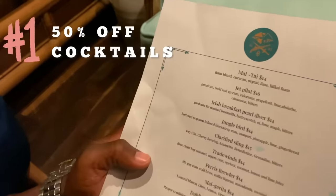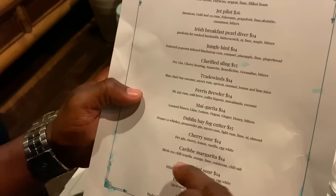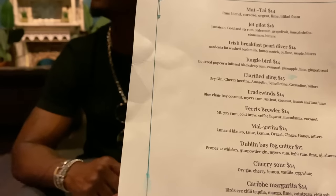So we have half an hour to drink four drinks, because they're half off. And he said he's getting what? The Jet Pilot. Yeah. Calico Coffee. Yeah. And possibly the Caribe Margarita. Okay. Oh, we're ready. I'm getting the Mai Tai, I think. Is that a good choice?